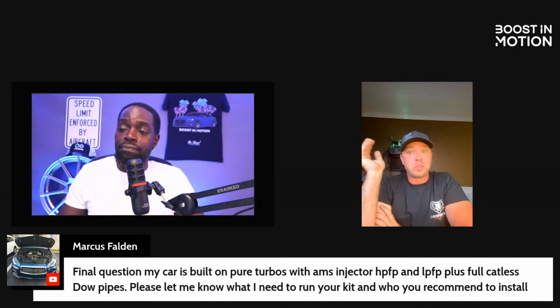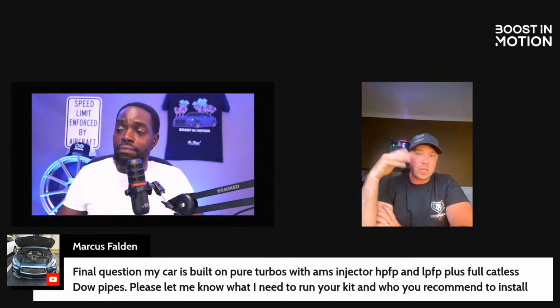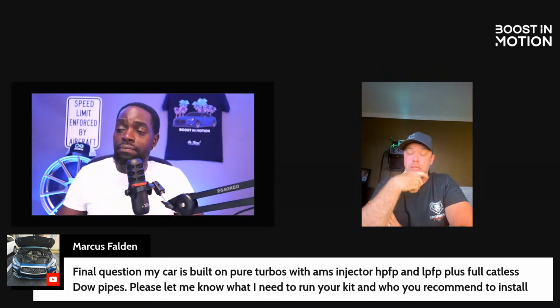We're really close to where the factory V-band flange is. We're about 5 degrees off. So it requires a little bit of a change in angle, especially on the driver's side, in order to clear around the AC compressor. The passenger side's really, really close, though. So we offer ours with catted downpipes.